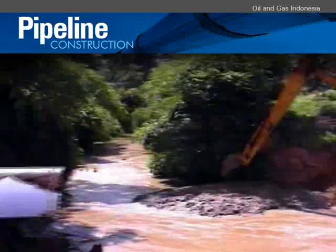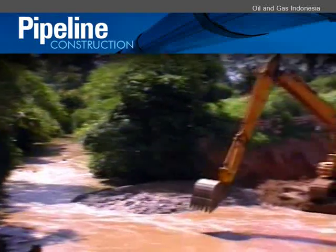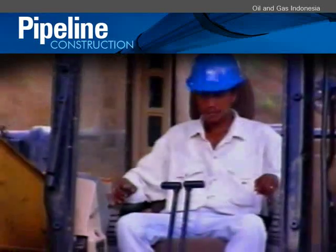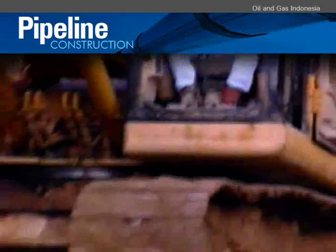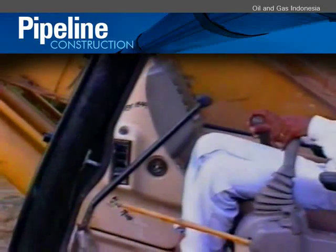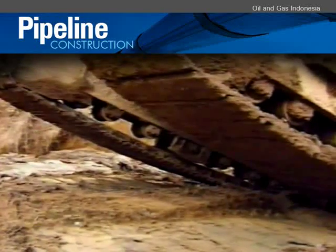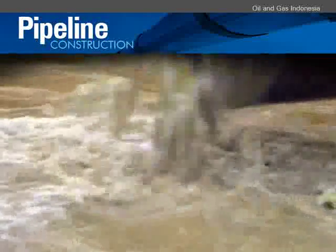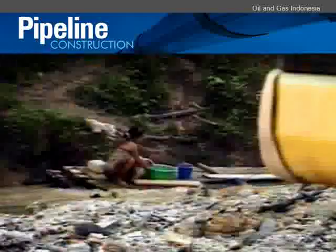The pipeline runs at right angles to the erosion that comes out of the mountains in western Sumatra and is crossed 300 times by small rivers. This meant that MPCC had to build lots of siphons. Building a siphon means that you have to dig a clean trench of uniform depth in the riverbed. No easy task if the riverbed is gravelly.